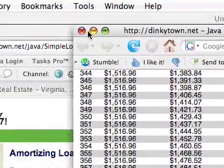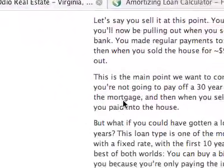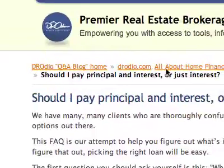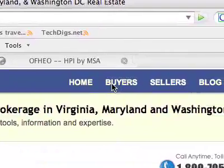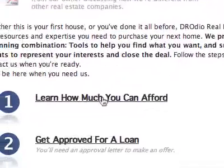So hope you enjoy this newfound knowledge on this loan type. It is a loan type that I really like, because most people aren't going to live in their property for 30 years. So if you're only going to live there for 5 or 10 years, this can be a way to get into a bigger property with the same monthly payment.